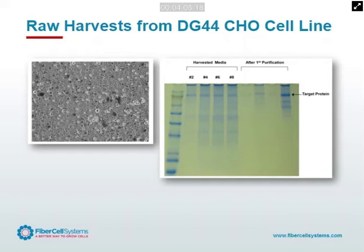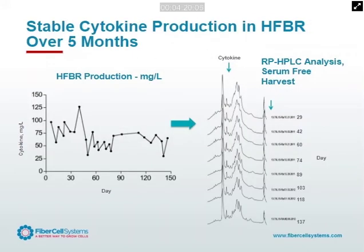I normally don't like to say, oh, gee, look at all the dead cells, but in this case we're going to say, oh, gee, look at all the dead cells. And on the right, again, we can see in lane 2 where it says harvested media 2, 4, 6, 8, that's a number of days. This again is non-purified product, so even though we have 95% non-viable cells in this particular instance, we still have a fairly clean supernatant of our target protein being produced in CHOs.